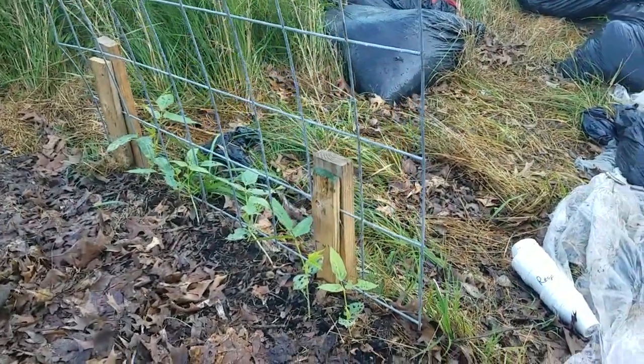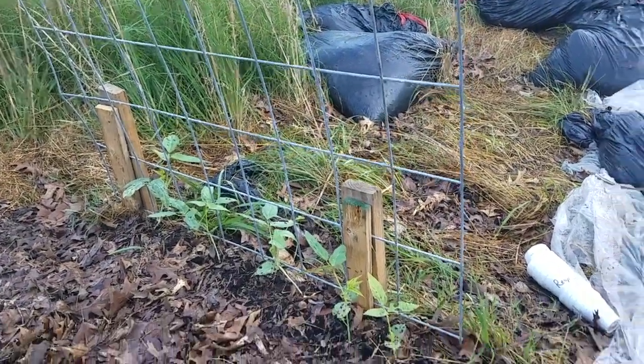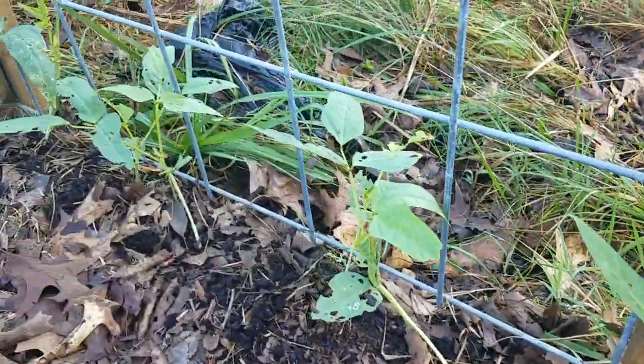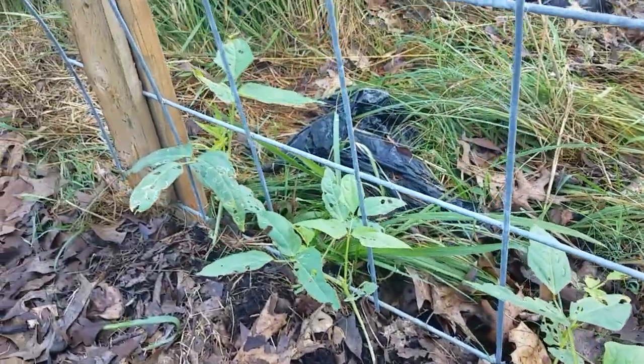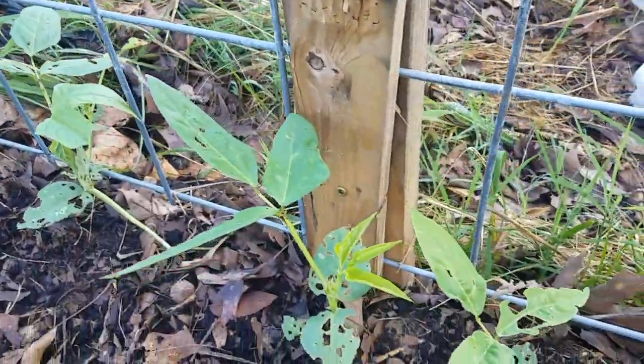Here are my second planting of noodle beans. Man, the grasshoppers. Look at all the holes in these leaves from the grasshoppers. And I don't want to use any poisons. I've sprayed them with neem oil.